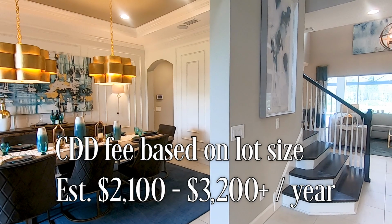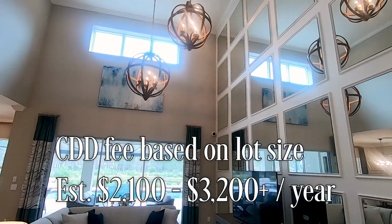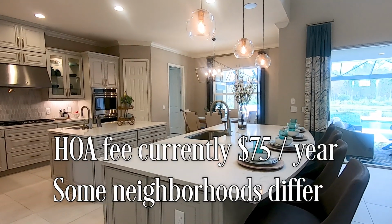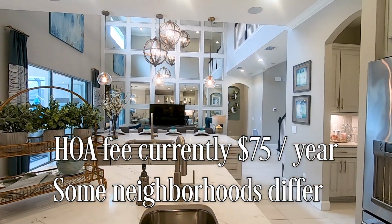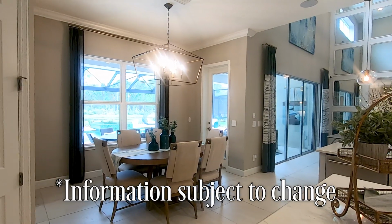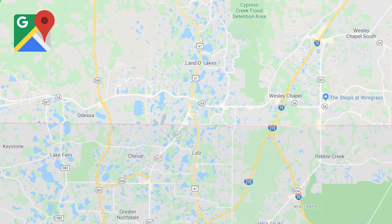The CDD fees differ depending on your lot size and the neighborhood you're in, but they're running about $2,100 to $3,200 a year. The HOA fee at this time is only $75 a year, but there are certain neighborhoods back there that do have an extra HOA fee depending on the services that that neighborhood provides. Please keep in mind that prices and fees change all the time, so give me a call if you need current information.